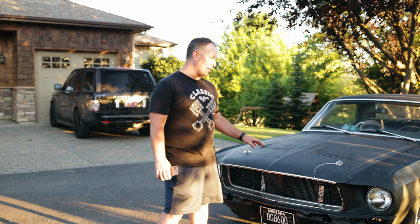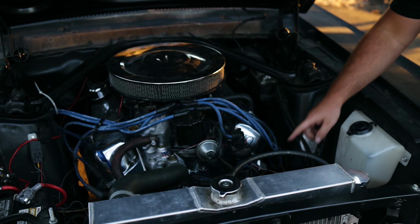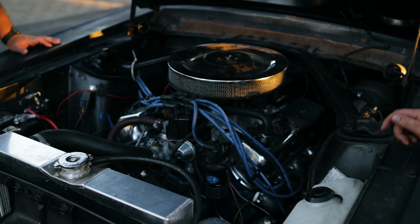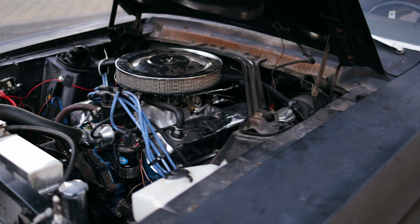The engine is very low miles, and I think it's going to be an easy flip project. Yeah. So we've got a crate engine. It's a 302. It does have 289 heads. It's got the aluminum intake. The engine's been bored 30 over, so it's pretty peppy, and it has a cam in it that's warmed it up quite a bit.